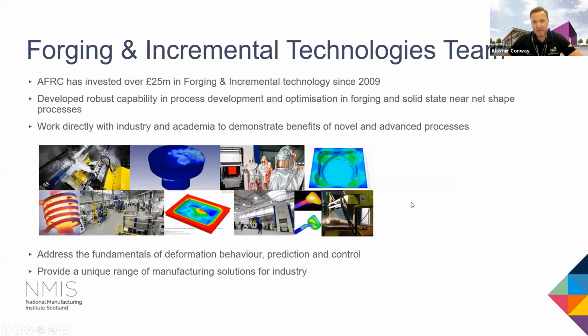So forging incremental technologies, effectively, this team has been running since the start of the AFRC in 2009 with our first bit of equipment, which was the screw press that we brought into the centre. Since then, we've invested over £25 million in this technology area, covering a range of different processes and a range of different capabilities.